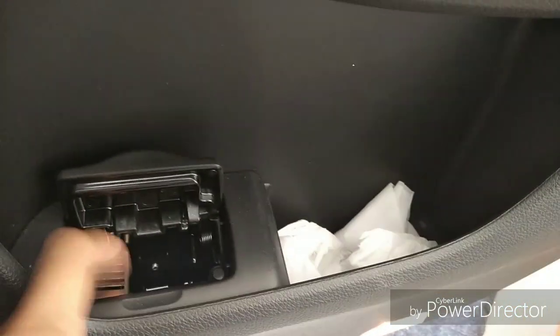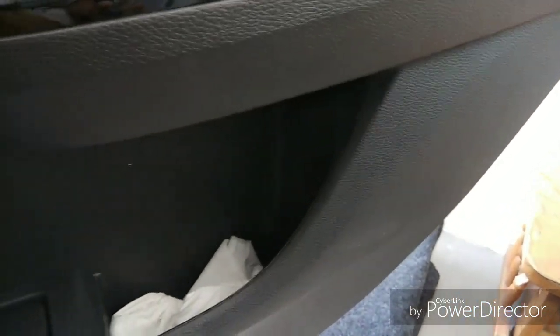You still got some wood paneling right here, and also the cigarette thingy right here, and some door pockets. I think the door pocket is not long enough to put larger bottles.